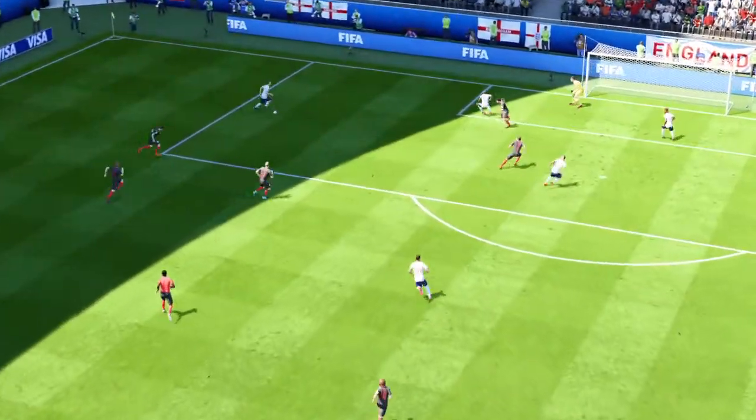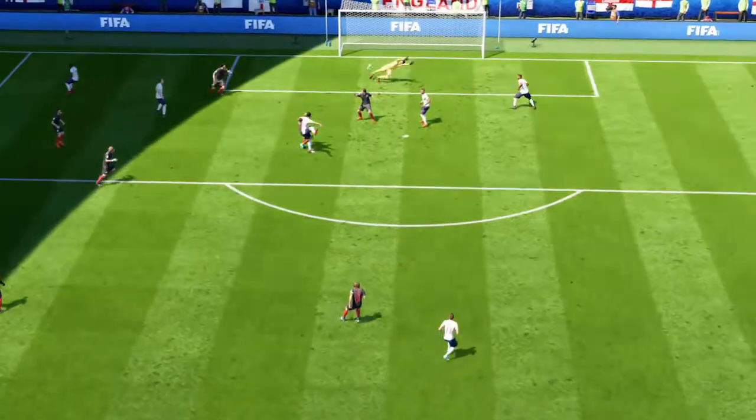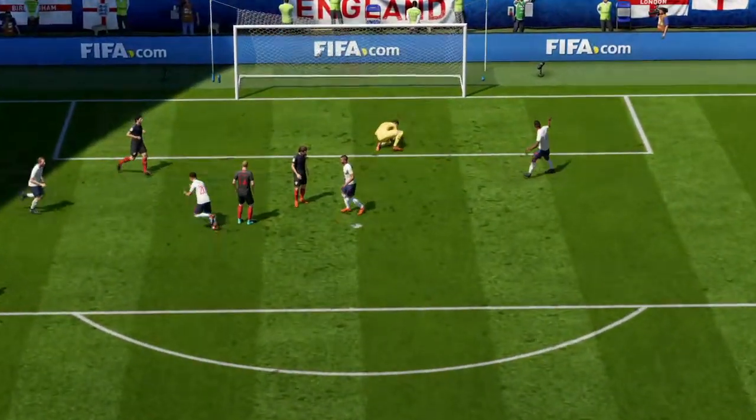That earlier incident, the big deflection. Well, that's the life of a defender. You try and put your body in the way, but sometimes it ricochets off.